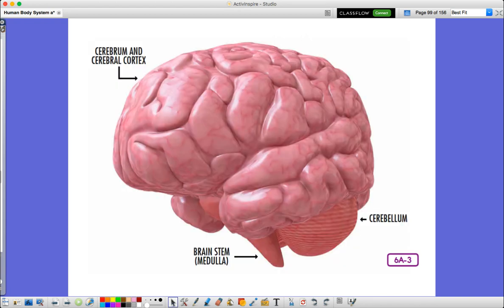There are 3 main sections of the brain. They are the brainstem, the cerebrum, and the cerebellum. Each part of the brain has an important function. Your brainstem, about as thick as your thumb, is approximately 3 inches long. It helps to relay messages between your brain and spinal cord.